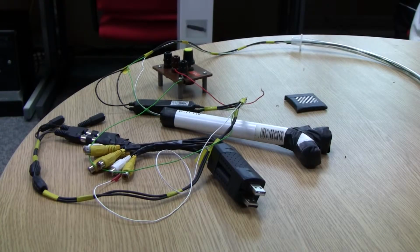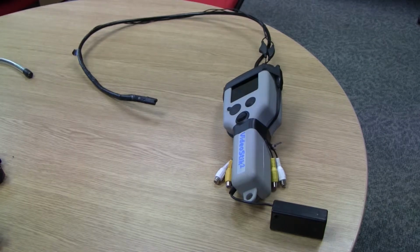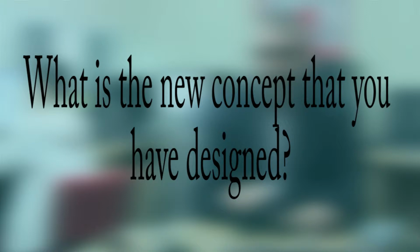We will now be hearing about new 3D endoscope prototypes that are being developed by a lead researcher, Salvatore Livatino. What is the new concept that you have designed? So the new concept is to use 2 cameras instead of 1 on the tip of an endoscope. And this is expected to increase depth awareness on endoscope. And our focus is on flexible endoscopes.